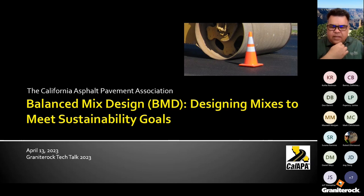The key is we want to do a lot more for sustainability, but at the same time, we don't want to do it and have a change or a reduction in the performance of our pavement. So we'll go through some of the next generation asphalt mix design that you'll be seeing coming our way here in the state of California over the next few years.